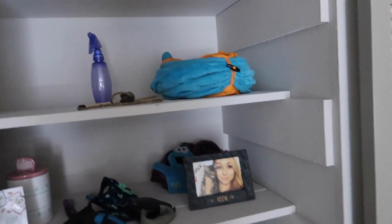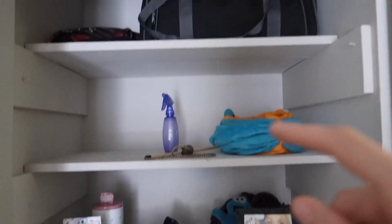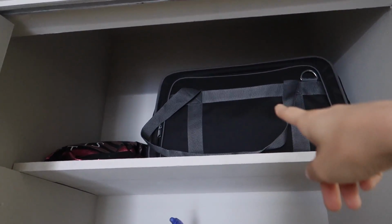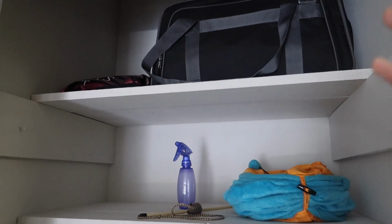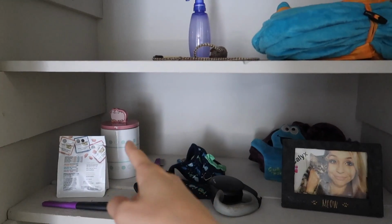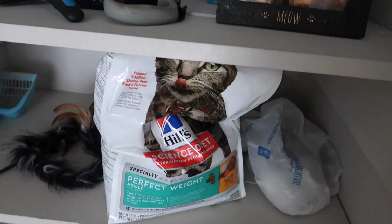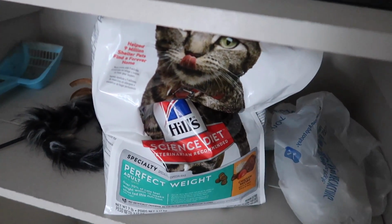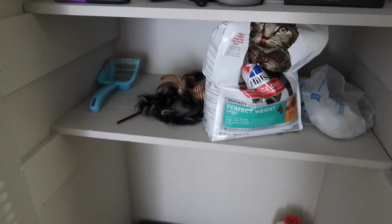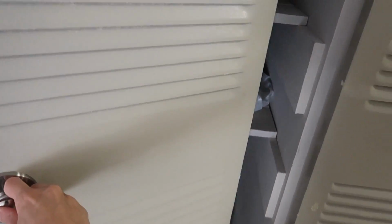This is Calyx's area. He's like so spoiled. He has the best of everything. He has this awesome cat carrier that opens up because he's kind of large. He has a cat tunnel, toys, catnip, pictures of himself, more toys. And he eats only this prescription Hill's Science Diet, perfect weight food, because he's overweight. And then down here is his litter box area. So I mainly keep this door closed and just leave it cracked open so that he can enter.